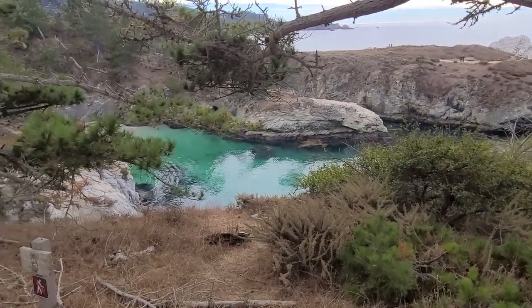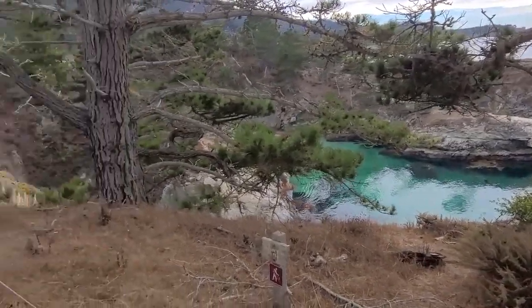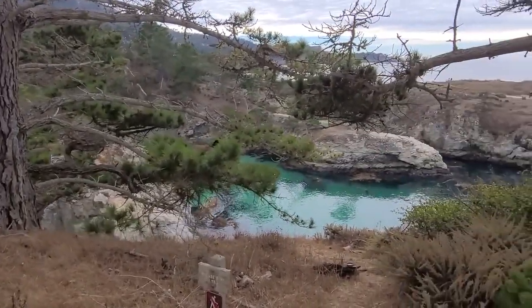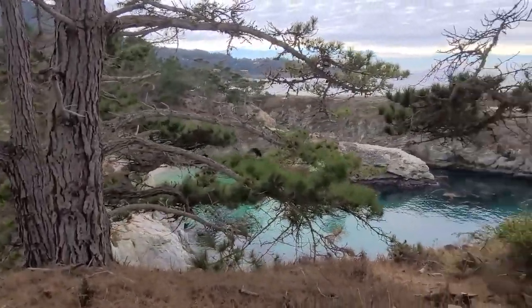Okay, so we're at the top, we climbed up some steps, and this is the trail we're on. You can see down in there, nice blue cove of water there. It is beautiful.